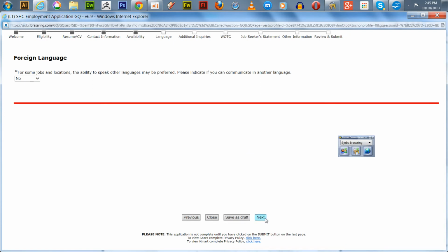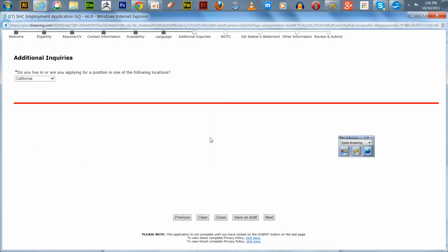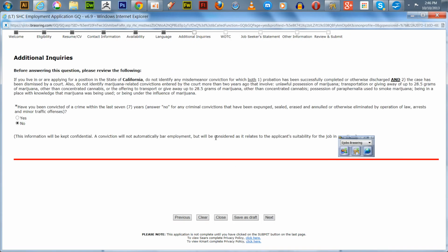I only speak English. Thank you. Now, answer the following only if the position for which you are applying requires driving as a requirement of the job. About motor vehicle report of your background check. Yes. No. Okay. Yes, I do live in California. No. Not convicted of criminal activity.